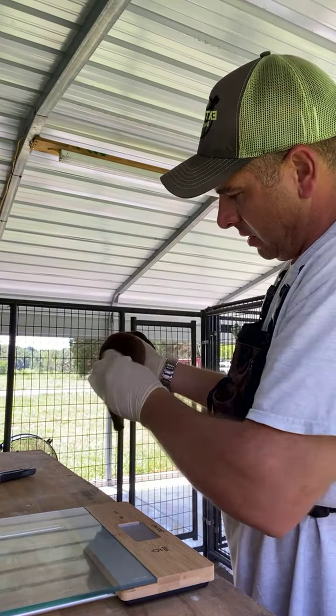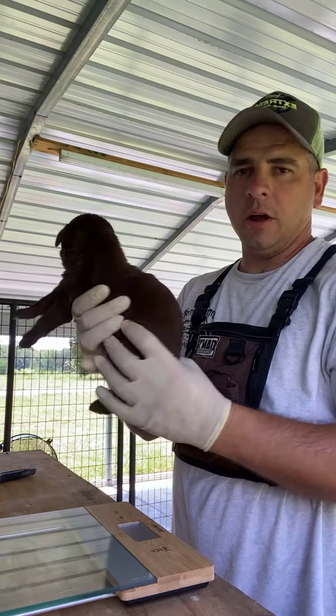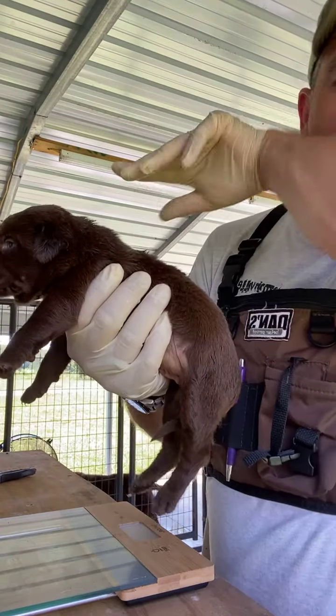So let's look at you, girl. Let's clean them feet up a little bit. There you go. Rubbing her belly. There you go. She's super calm, a super good little pup.